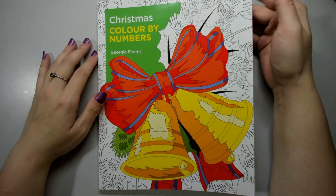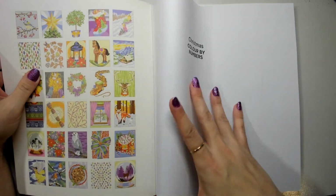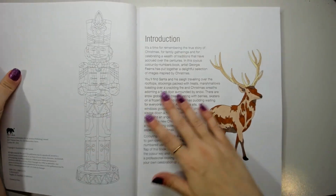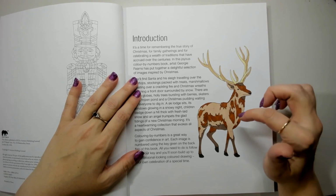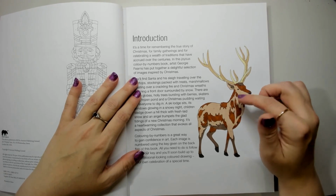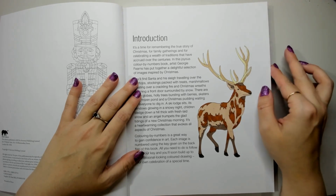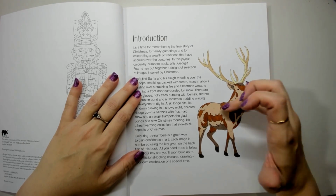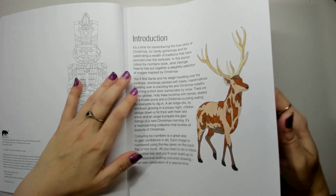Alright, so the first one we pulled out is Christmas Colour by Numbers. So I did actually do a couple of these at Christmas time just to see if I enjoyed the style of book. So this was done in the Faber-Castell felt tip markers, the ones that clip together. This one I quite liked, this little illustration. I just really didn't like that you could see the numbers through the pen, which I can see why people do like paint markers and stuff like that.